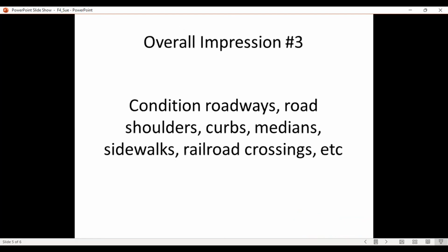The next metric is the condition of roadways, road shoulders, curbs, medians, sidewalks, railroad crossings, and so forth. The condition of every one of these areas says a lot about your community and can either add or detract from everything you have done to take it to the next level. Are you taking good care of your infrastructure? Are you routinely using a street sweeper? Are the directional and crosswalk lines easy to see? Do I have to avoid potholes when driving through town?